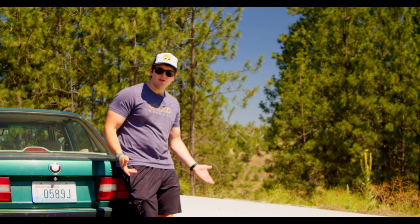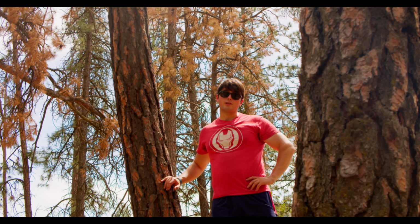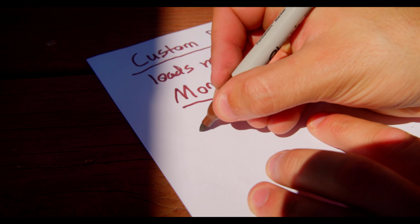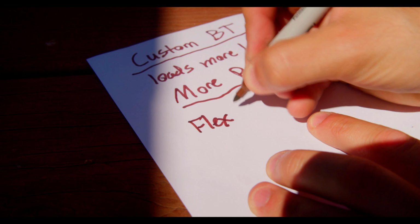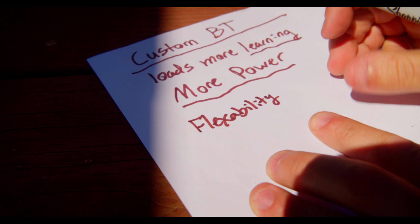But you don't even know how to make the downpipe or the intake pipe. That's not even going to matter. You like learning. Both of those arguments make complete sense to me, but the biggest thing that stands out is just how flexible the big turbo is. We can make it whatever we want.